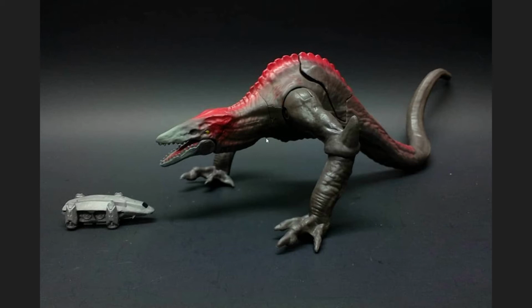Maybe a neck swivel right here. Not too sure. This could just be a molding line or something. I don't know. Then we have the battle damage right here. Then we have shoulder articulation and elbow articulation as well.